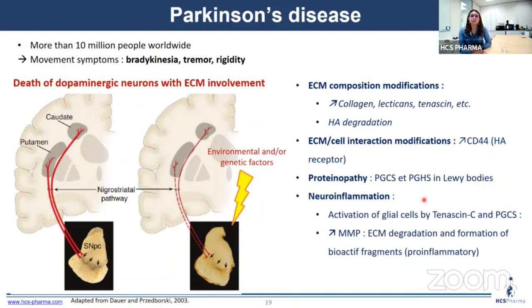And the matrix is also involved in the neuroinflammation found in neurodegenerative diseases, with the activation of glial cells by tenascin C and chondroitin sulfate proteoglycan, and also the increase of MMP, which leads to the degradation of the extracellular matrix and the formation of bioactive fragments, which have a pro-inflammatory effect.